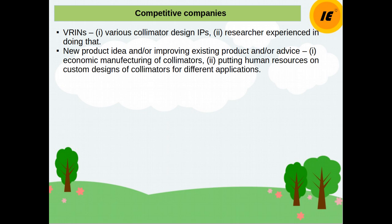And as far as the new product idea, I would say that it's a bit hard for me to say anything about that, because I didn't do that kind of rigorous study, which would take a huge amount of time, and we don't want to go into that much detail. As well, we can think about how to improve the existing product.